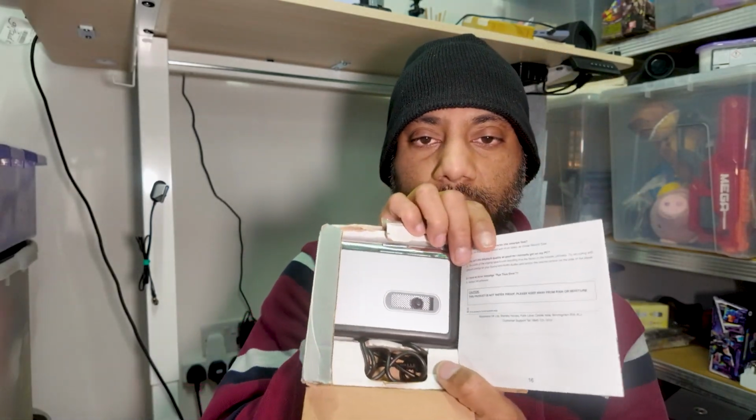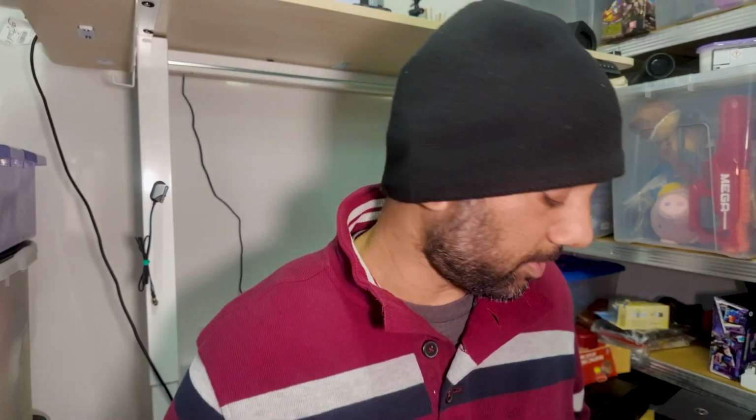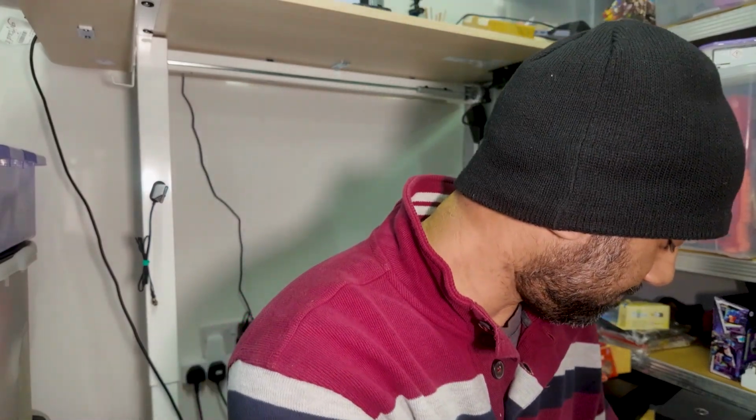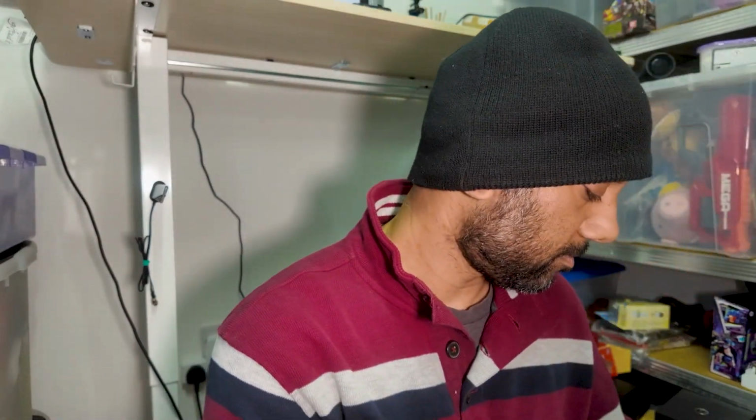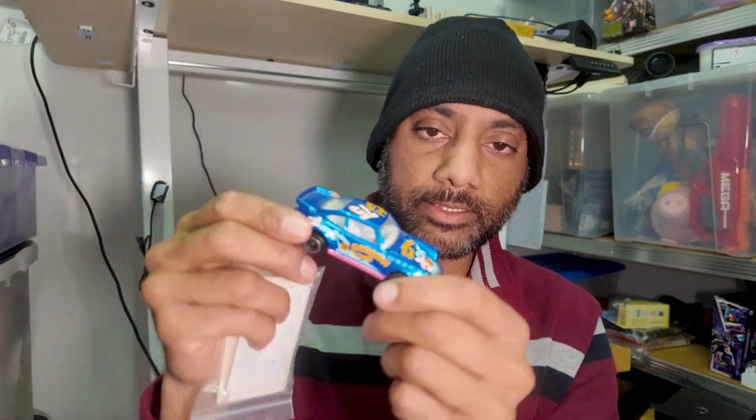Next up, got one of these. So it's a cassette to MP3, tape to MP3 converter. So if you've got old tapes, you can convert them to MP3s on your PC. And then got one Hawaii matchbox. It's a Corgi Porsche 911 Turbo, but I quite like the print on it. Hawaii Islands.